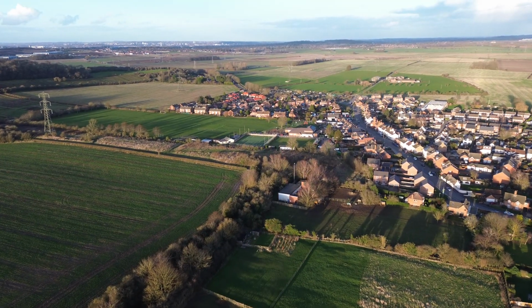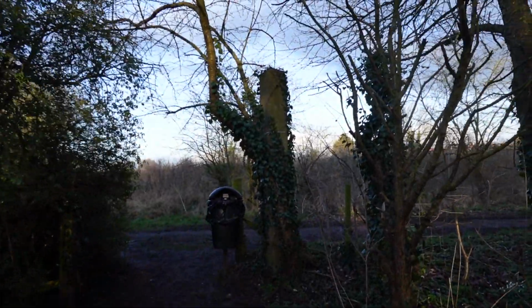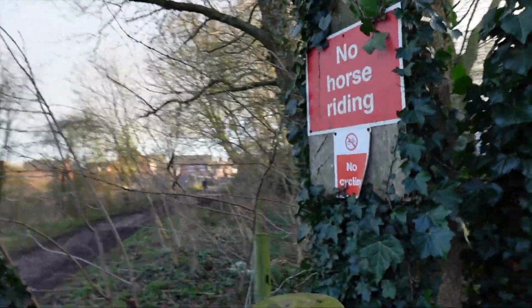So here we go, we're at the end of the line. Literally at the end of the line now. But that is serious, isn't it? Oh mate, this has been a gate fest today. But that one is particularly enormous. Look at that for a gate post.